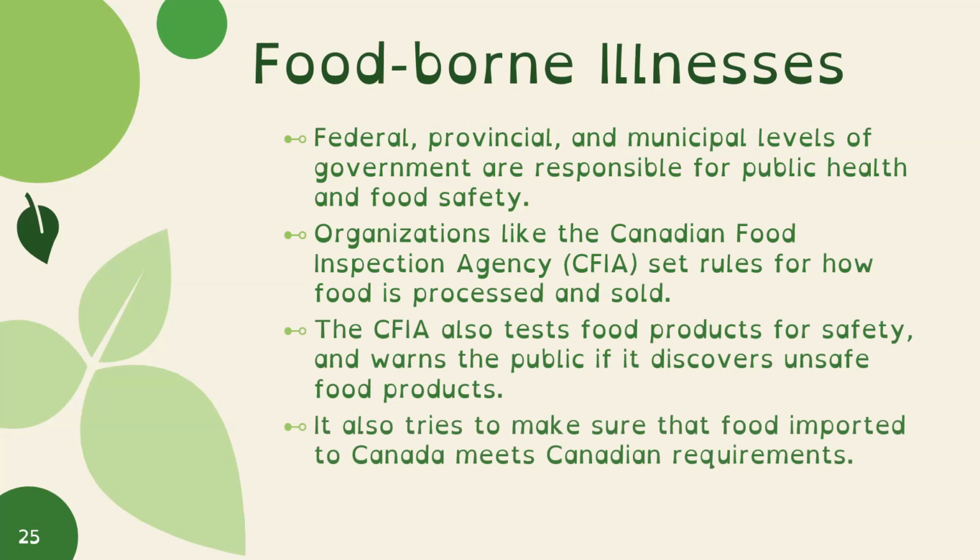Different places in the world have different requirements. And so they make sure that the food that is coming into Canada meets our requirements of what our government has decided is safe.